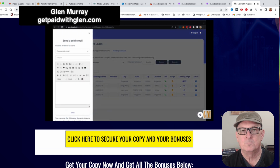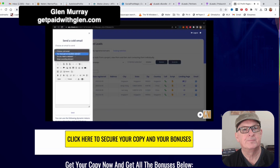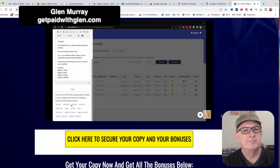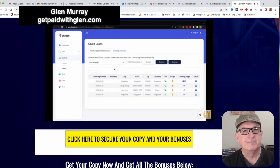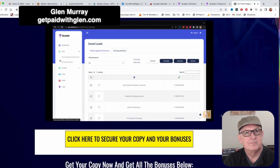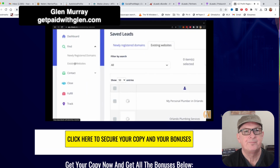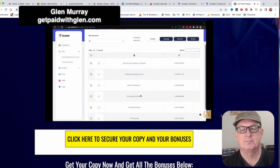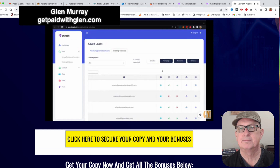And then you can also click on send email, and you can send them one of the emails based on the templates that we have, or you can customize and write your own email and send it right from here. Same thing you can do with the existing website domains that you picked right from here. So on the existing website, you find these new domains, your plumber domains, you favorite them, and they will all show up here. You can do the same thing with them. You can call them, close them, and you also get details about their responsiveness and websites because they already have an existing website ready.